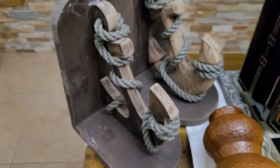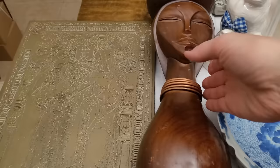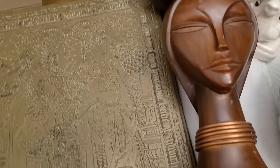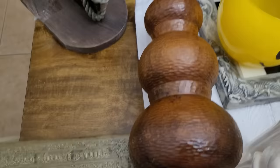This is a stunning piece by a very renowned artist, J.P. Alcantara of the Philippines. It's an absolutely stunning lady with a copper necklace. She does have a few scuffs from age. She's really, really gorgeous. Let me stand her up for you.